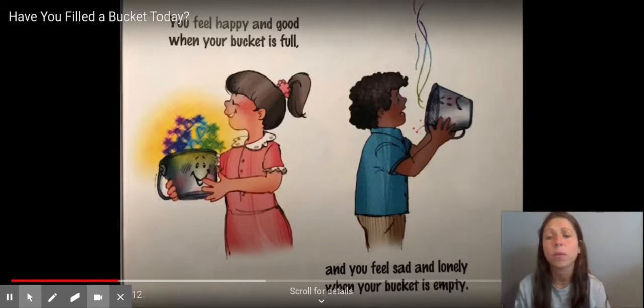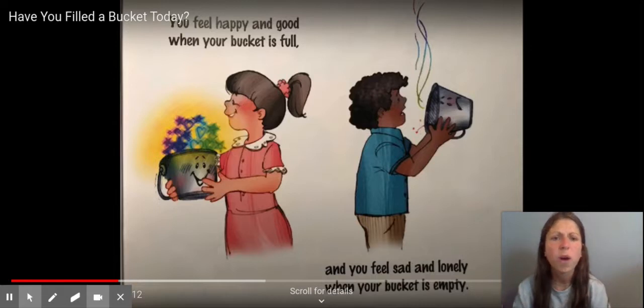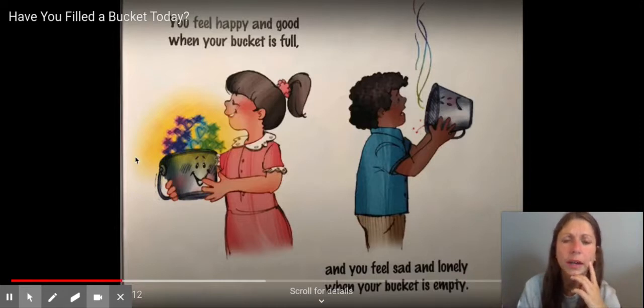And I see the girl with the ponytail. She's looking at her full bucket, and her bucket has a smile. And she has a smile and she looks so happy. And then I look at the boy with the empty bucket and I'm wondering, why is he frowning? Why is his bucket empty? So let me keep reading this story.